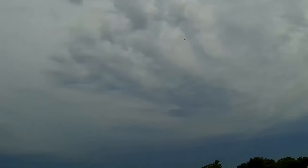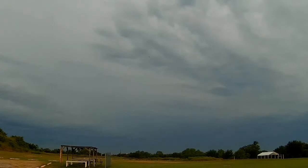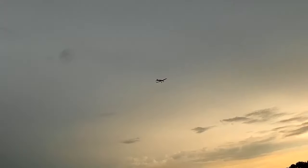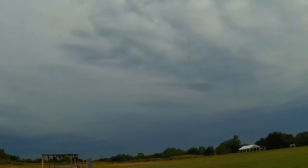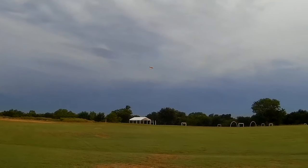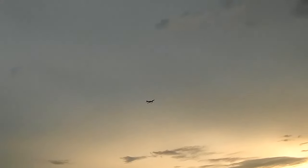Try that again. Cutting the power right there. It's just coasting. Yeah, propeller's just barely turning. Not sure what's up with that. Most of them have the wind, they'll still twist it. Try a high-speed pass here in front of us. Full throttle. Oh yeah, it's not fast at all.